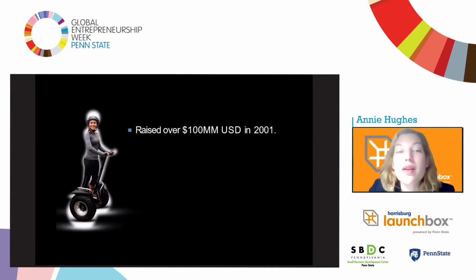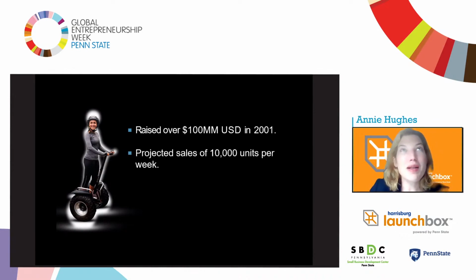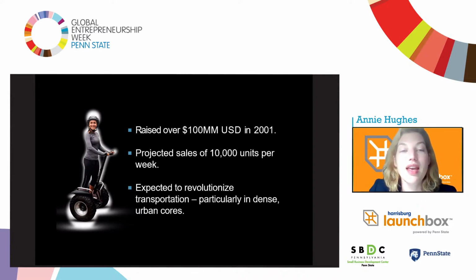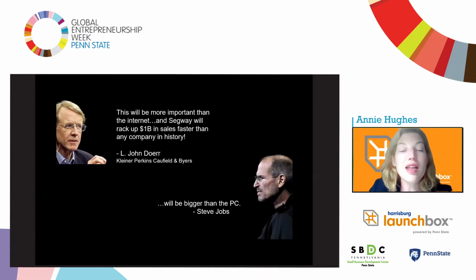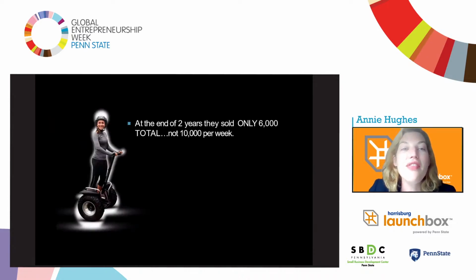The Segway in 2001 raised over $100 million for development. It was expected to be a huge success, projected sales of over 10,000 units per week. It was expected to revolutionize transportation, particularly in dense urban cores. The Segway had a lot of hype behind it. We had venture capitalists saying it's going to be more important than the internet. It's going to rack up $1 billion in sales faster than any company in history. You have Steve Jobs saying it'll be bigger than the PC. What actually happened? At the end of 2 years, only 6,000 units were sold, not 10,000 per week. Colossal failure.